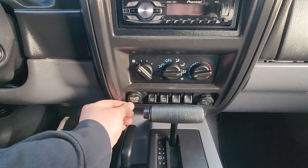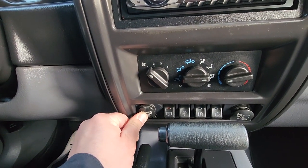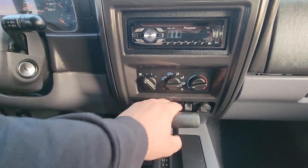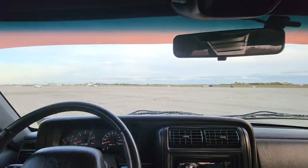I did have to glue in my power outlet thingies. I epoxied them in because the hole was wider than stock. I made a custom fit. I got two power outlets. I really like the way this looks. It's clean looking, it's stock looking, and there we go. Let's see, what else do we have?